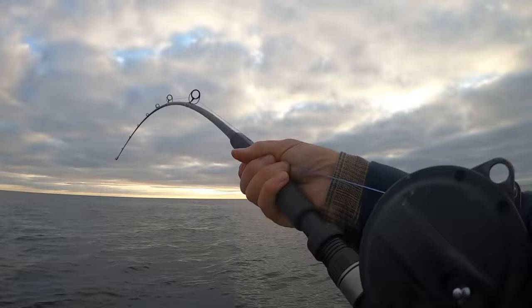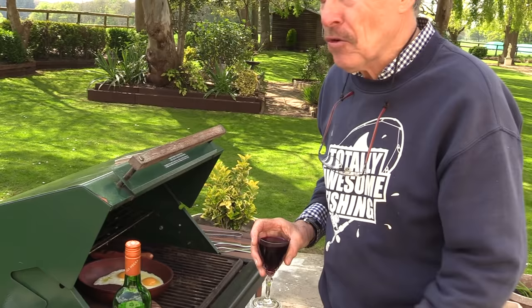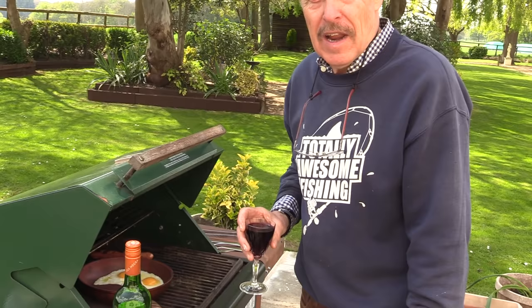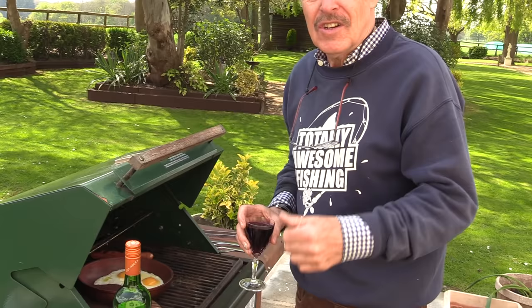I like a bit of that, and also like a little bit of this. First trip of the season, trying to get the old Barbie out. I've washed it all down, cleaned it all up, just having a cook up on the outside, and it's going to be a, well, burnt hot dog and probably burnt egg sandwich washed down with some vino. Anyway, while I enjoy this, have a check out one of the other problems I've got in the garden.